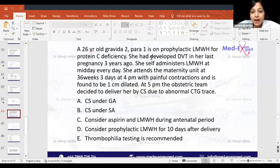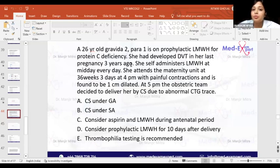This one over here: she had developed DVT in her last pregnancy 3 years ago. We are not saying that she is having DVT in this pregnancy. She had a history of DVT, that is, a history of venous thromboembolism in a previous pregnancy. She had come to us with that history, and she was diagnosed to have protein C deficiency. And now she has come to us with pregnancy.